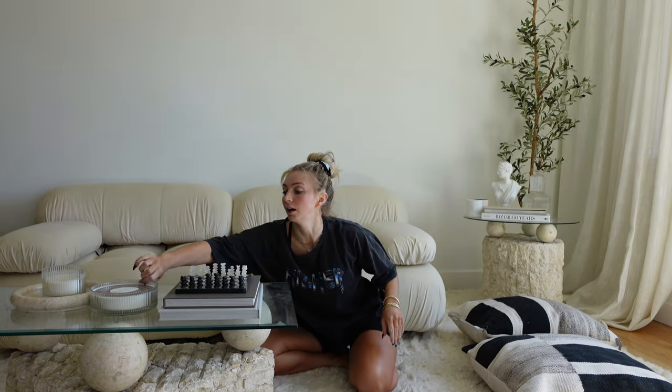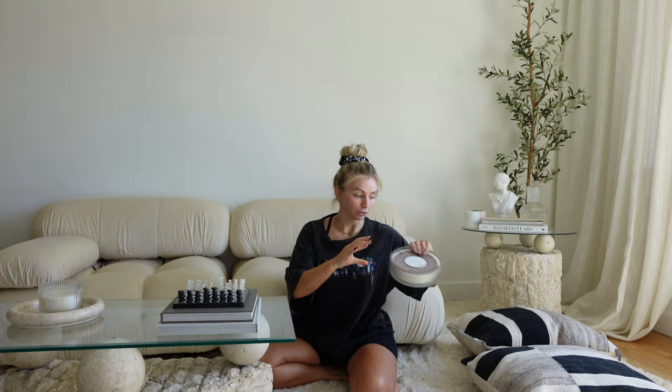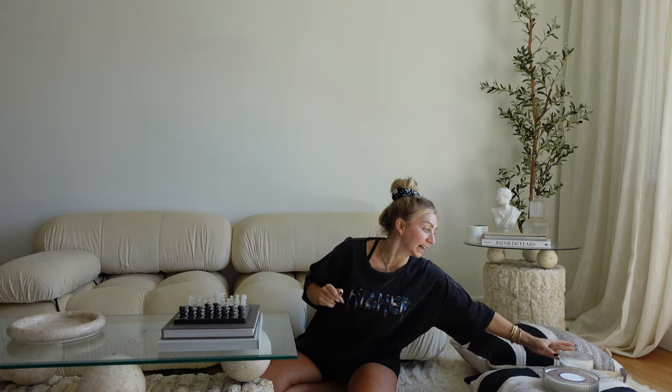And then we got two candles from Threshold. This is the Masala Rose. I just love short, round candles right now. They're the only things that I buy. This is the highest that I'll get. This one's also from Threshold, but this is their, oh my God, it's the same one. I like what I like.